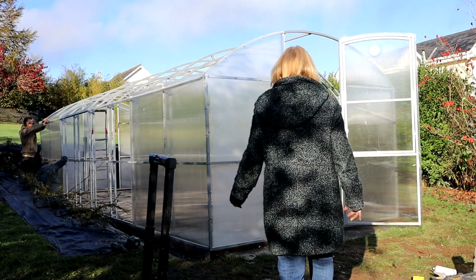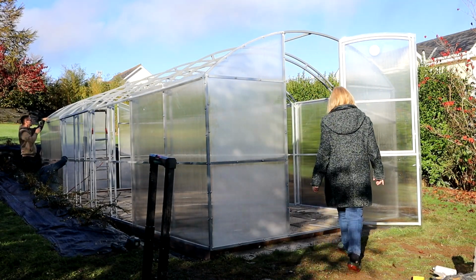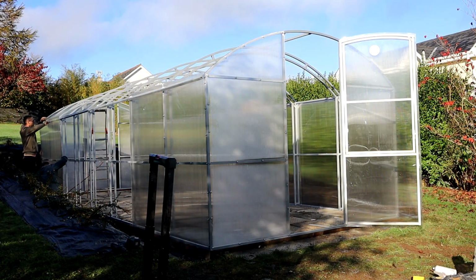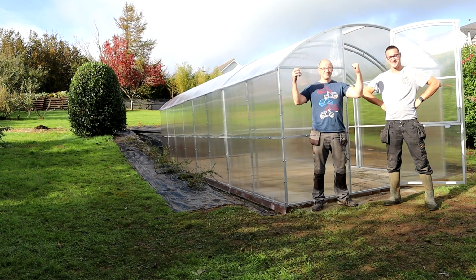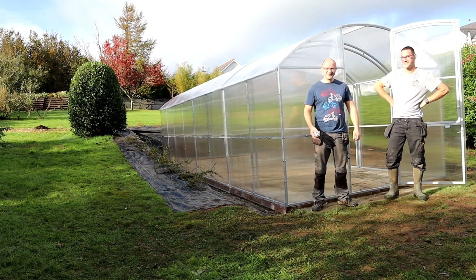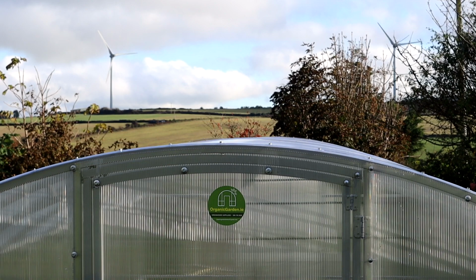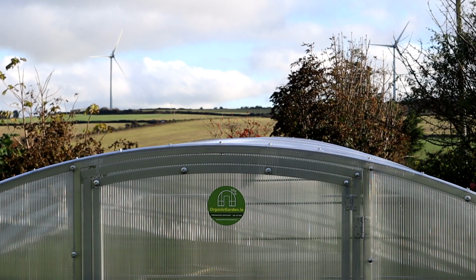Now, Organicgarden.ie deliver anywhere within the island of Ireland, so that includes Northern Ireland. But in recent years, because of rising petrol costs, they've had to ask for a delivery fee. Delivery is free within Galway, but anywhere else in Ireland it ranges between 50 and 150 euros.